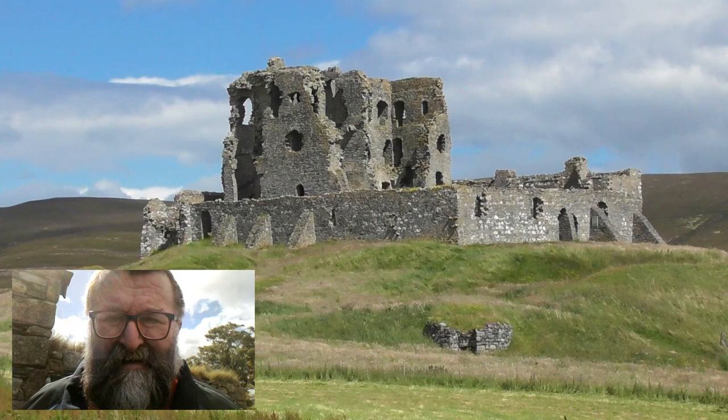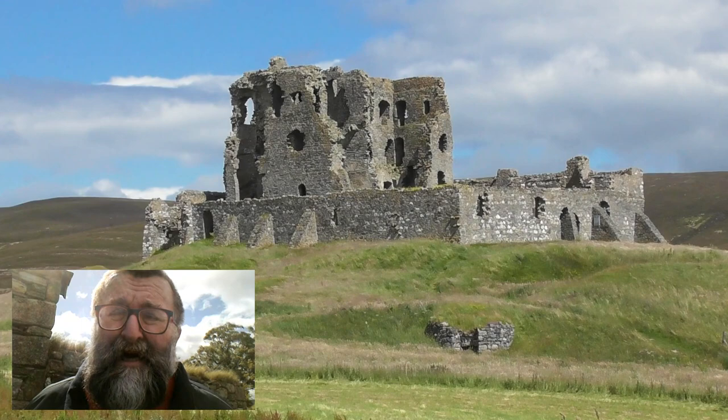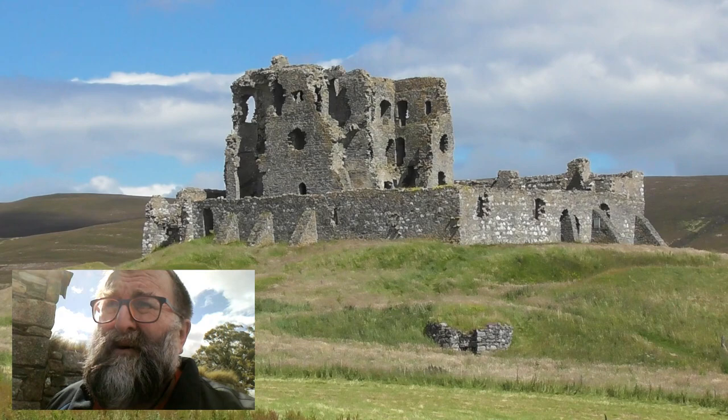Well, it's certainly not where we planned to be, but here we are at Auchindoun Castle. We had to move on from our last park up. Too busy. And while this can be busy, there's plenty of room to get away from people and take video. So let's go and have a look further on. Not only have we got the castle to see, but there's the old trees as well.